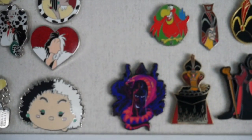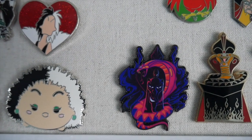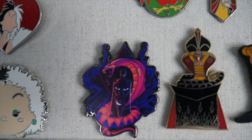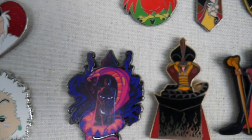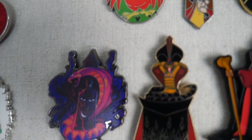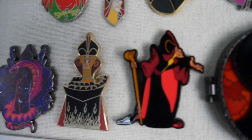So Jafar's up first. So you have from the same booster set the Jafar one with his snake around him. And then another snake pin. That's the cake pin. Again by Pinbakeshop. And then an open edition Jafar pin.